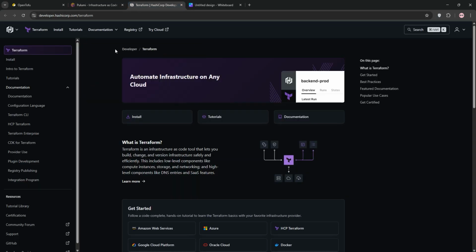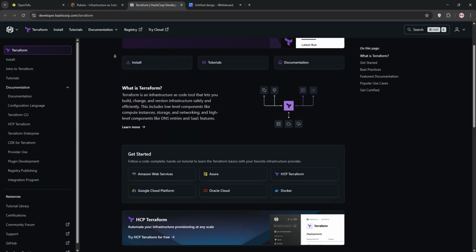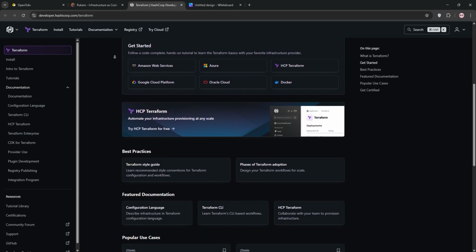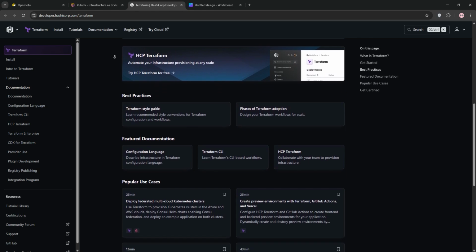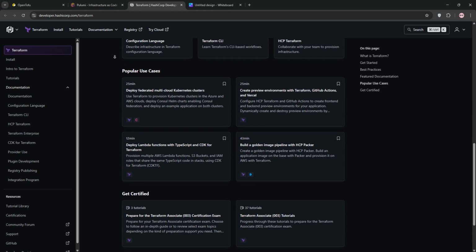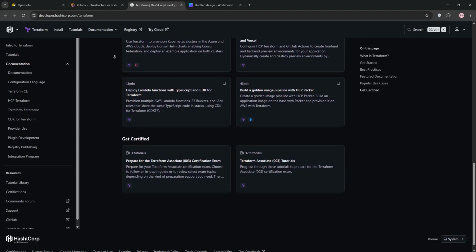Finally, we have Terraform, the industry veteran from HashiCorp. It also uses HCL for declarative coding and supports over 3,000 providers. Terraform is mature, widely adopted, but it's no longer fully open source. It's under a business source license. Still, it's a go-to for stable multi-cloud setups.